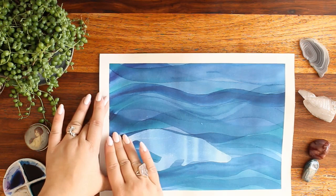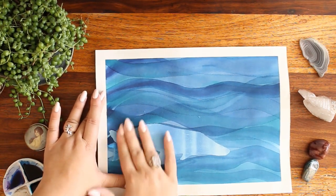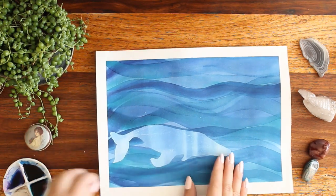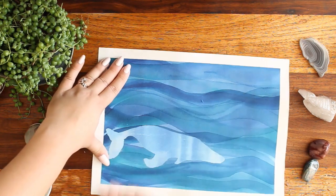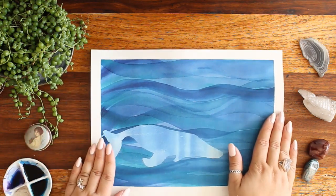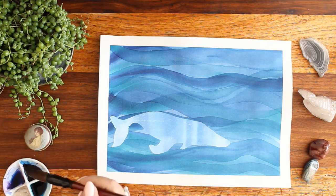And then basically I had some very wobbly footage of me removing the masking fluid. It went really well, as you can see in this final piece. It just came off so beautifully, and I was so happy. And you can see that sort of vertical alignment of the ink that I used previously.